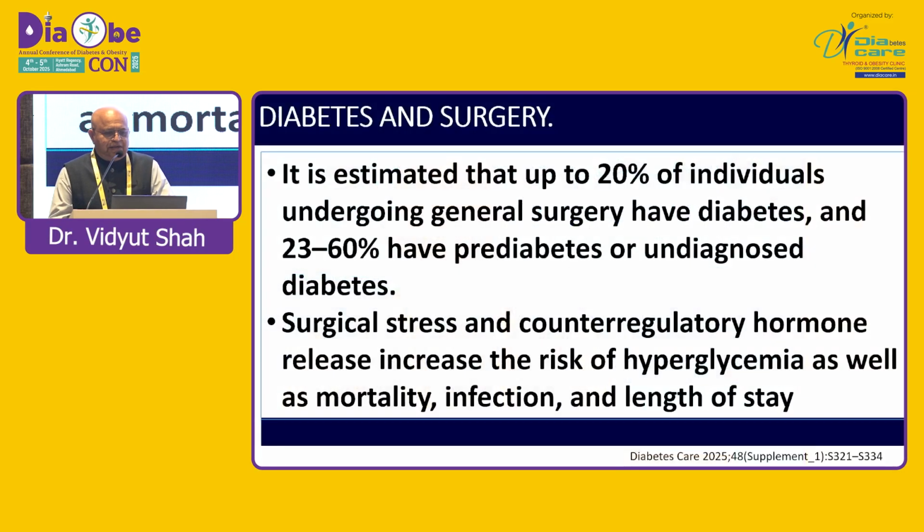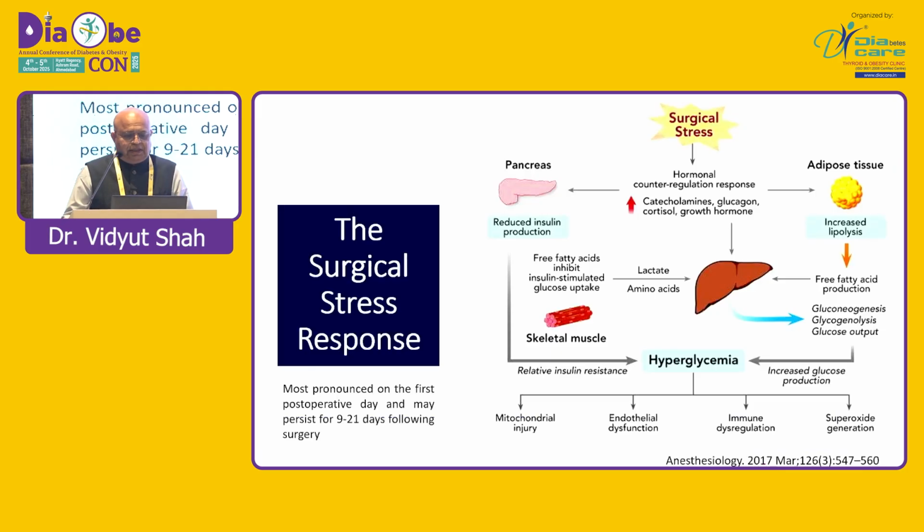So diabetes and surgery: if we see, about 20% of individuals undergoing general surgery have diabetes, and up to 60% have pre-diabetes or undiagnosed diabetes. Surgical stress and counter-regulatory hormone release increase the risk of hyperglycemia as well as mortality, infection, and increased length of stay. And this is what a surgical stress response can do.